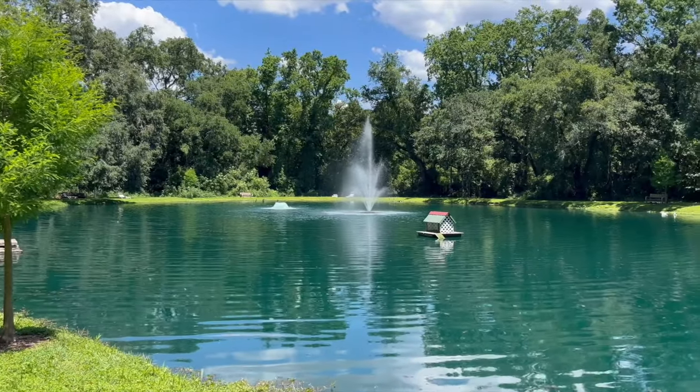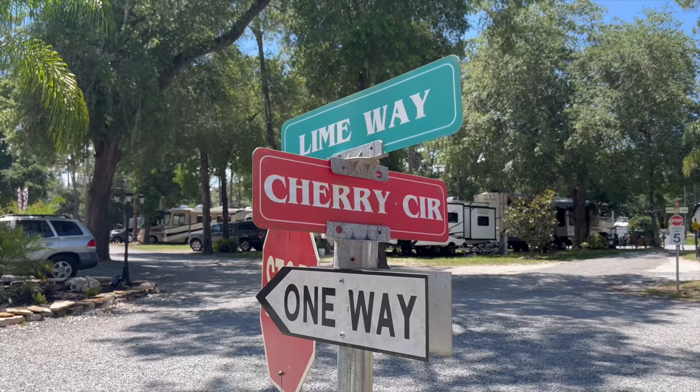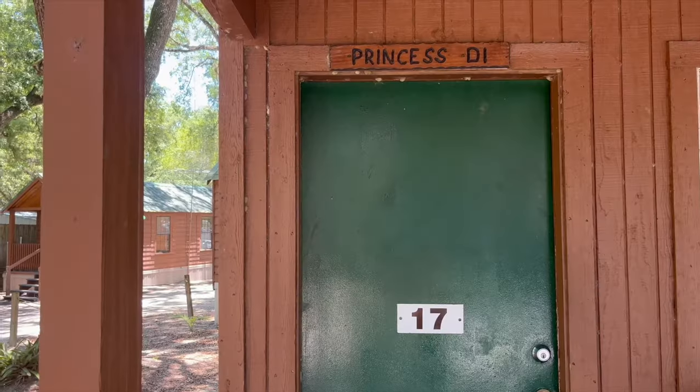We're right now in front of Ricky Lake. There's a beautiful fountain. There's some birds. What a great name too, Ricky Lake. All the streets and everything have really fun names. Where are we staying? We are staying in Princess Diana Cabin. There's also Jackie O. I saw Lucille Ball. Elton John. Super fun.